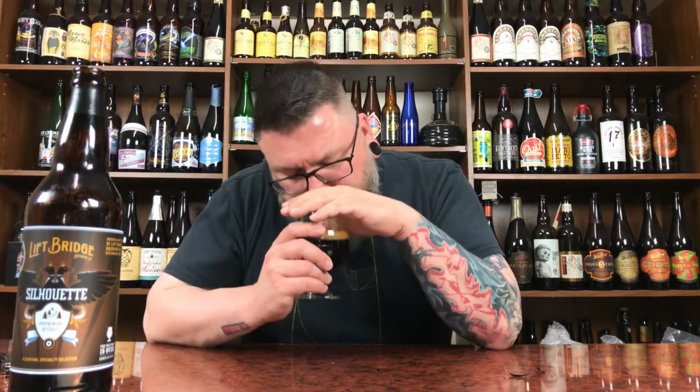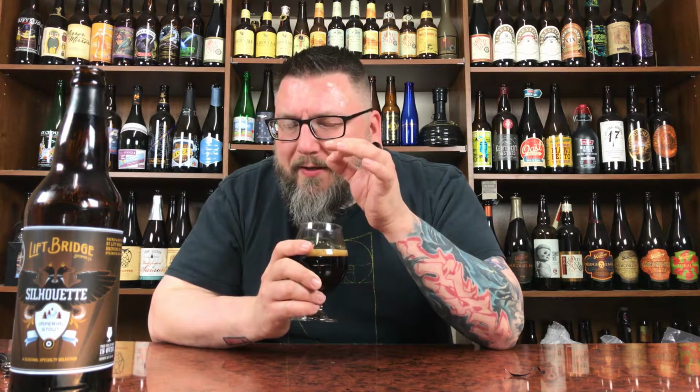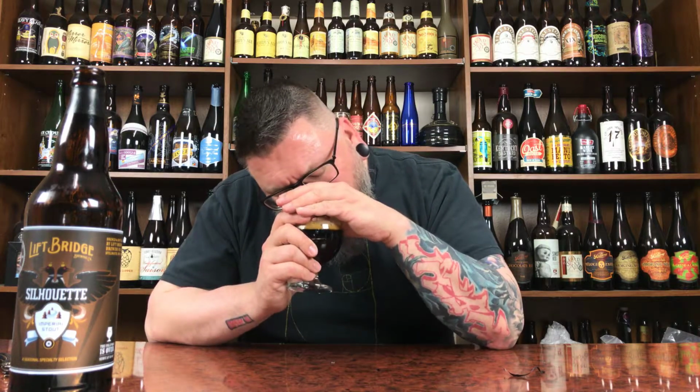Let's get a nose on her. Oh. It actually smells like it's barrel aged, to be perfectly honest with you. You're getting rich, deep kind of chocolates, semi-sweetened, a bit of like cherry cordial vibes going on. A little bit of that metallic astringency I get every now and then from these Russian Imperial Stouts or Imperial Stouts in general. Roasted malts, a bit of bittering. Nothing too crazy though. It smells sweet. Smells nice. Smells dense. It smells like a stout. It smells more Russian Imperial to me.